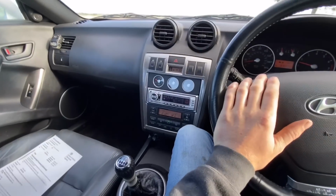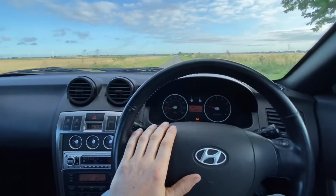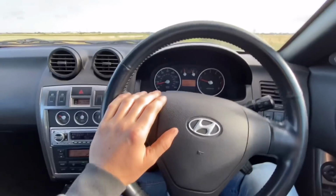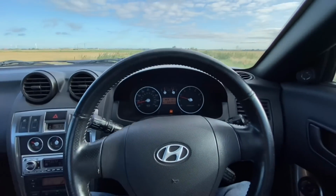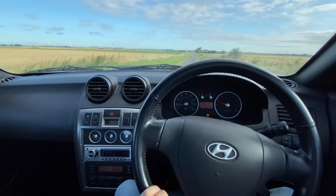Yeah, look at it, she's tidy inside. I just got to clean the outside up, and then I'm going to advertise it. But there's the MOT certificate there, everything's here. Hell of a motor. Anyone looking for a fairly cheap sports car, she's fast. One of the best cars in the world.